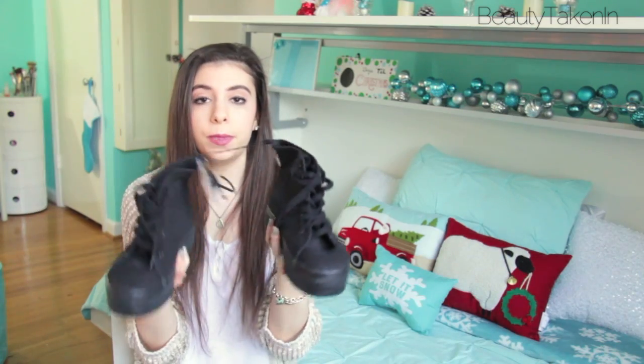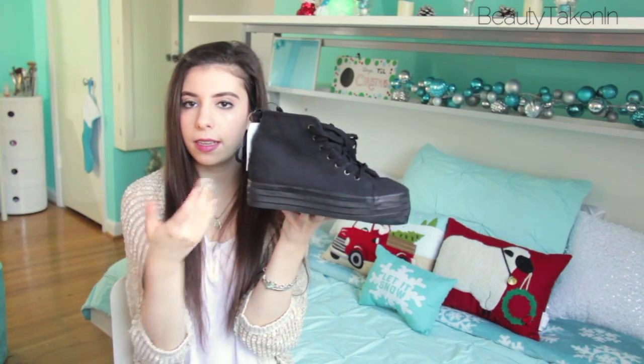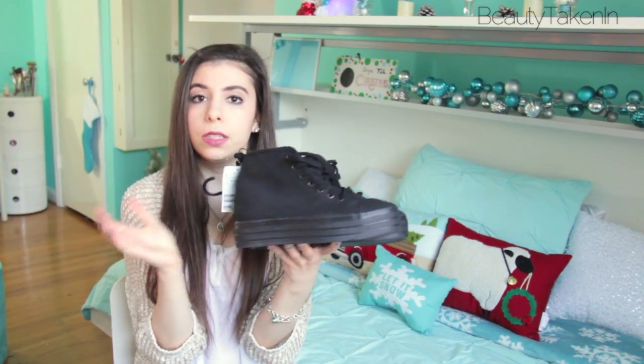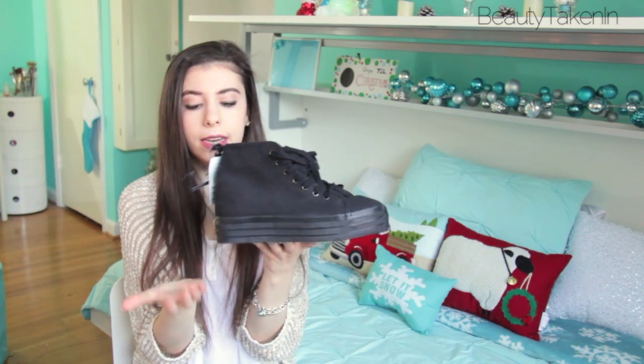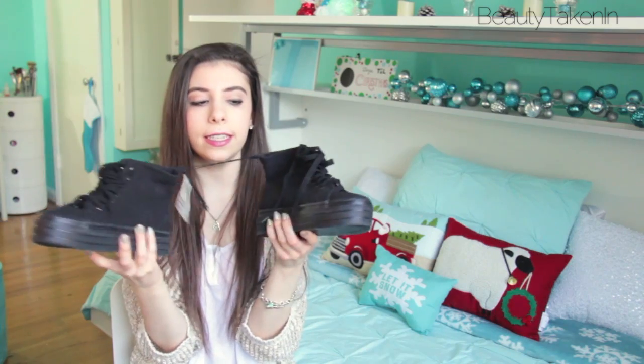The next store I went to was H&M. So I got these black shoes from H&M, and they kinda look like black high top Converse, but they have this very thick platform here, and I only paid $25 for them, and usually shoes like these are like $100, so I was like, yay, steal.